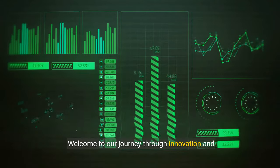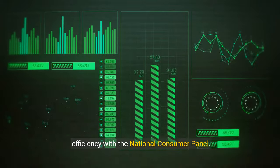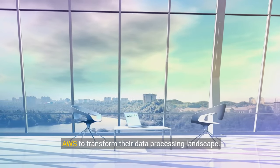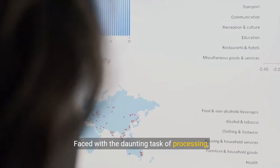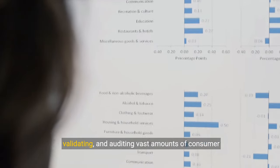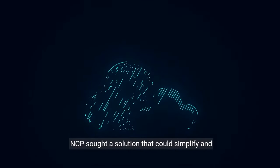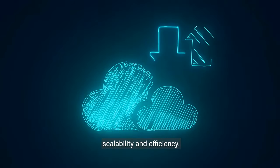Welcome to our journey through innovation and efficiency with the National Consumer Panel. A collaboration between Nielsen and IRI leverages AWS to transform their data processing landscape. Faced with the daunting task of processing, validating, and auditing vast amounts of consumer data, NCP sought a solution that could simplify and automate these processes, enhancing both scalability and efficiency.